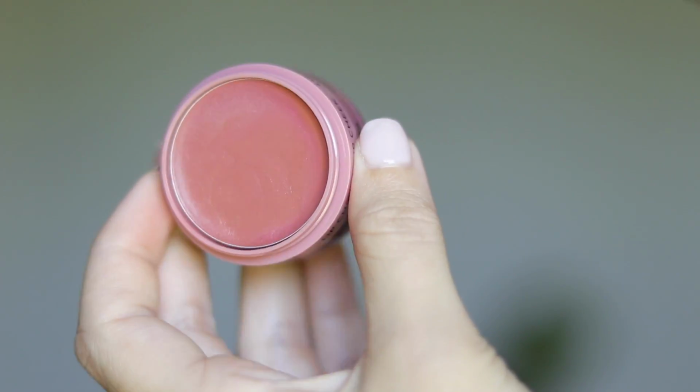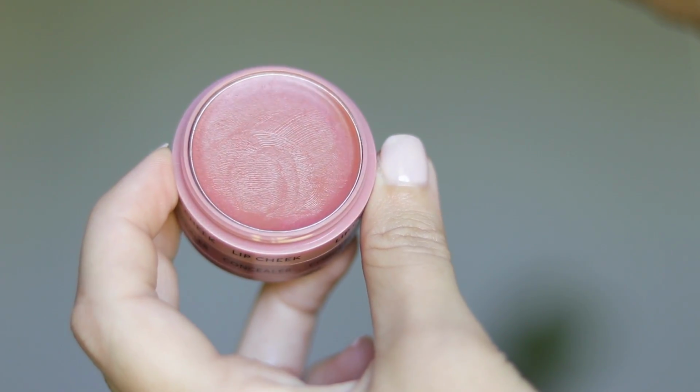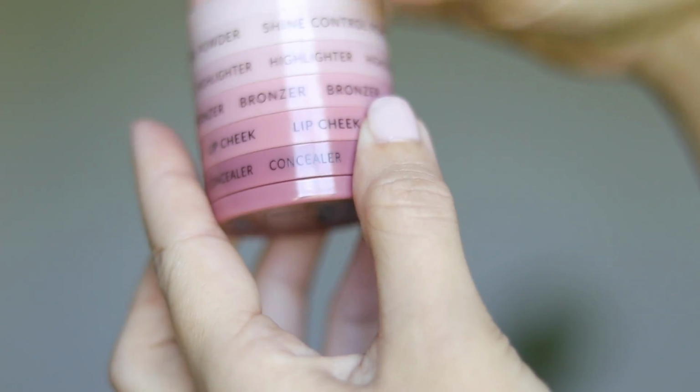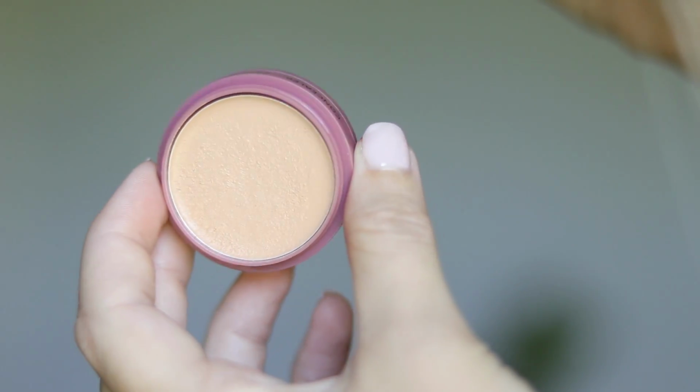So within the stack, I have pretty much everything I need to create a full base. This is not counting, obviously, brow and mascara, that kind of thing, but we've got a concealer, a lip and cheek product, and then we have a bronzer, a highlighter, and a shine control powder. I think it's very obvious why I was very intrigued by this brand and this company.